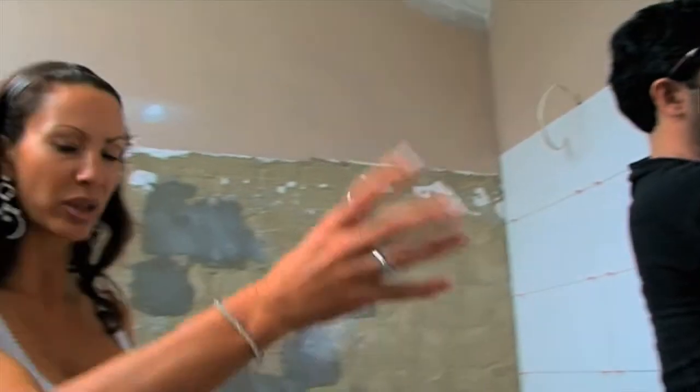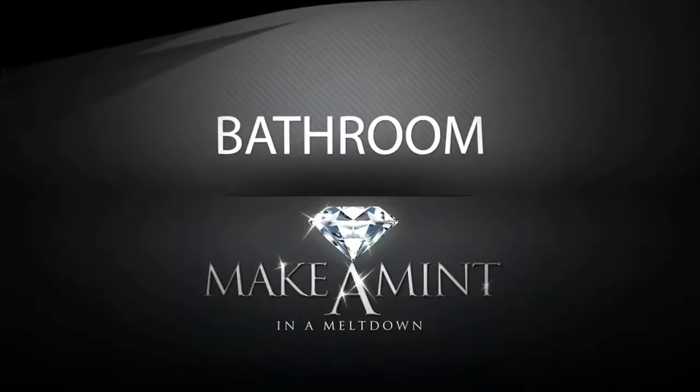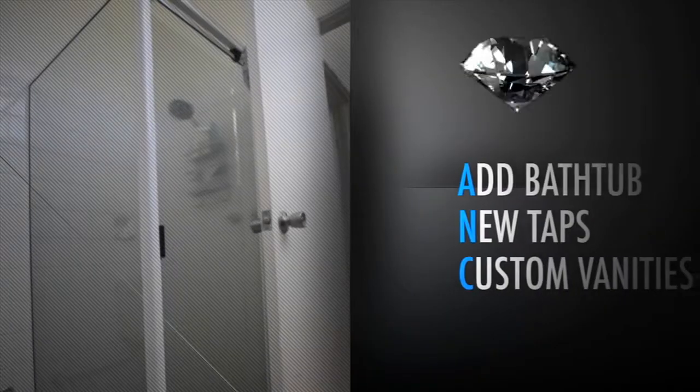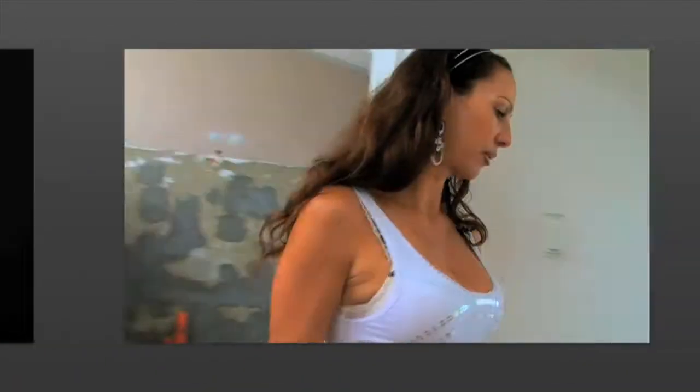Into the bathroom, new taps. The clients didn't have a bath, so we fitted a bath. They are looking at having babies in the future, so it's very important to get a bath in here, and also important for resale. Nice custom vanities being built. Bathrooms and kitchens are your biggest resale features.